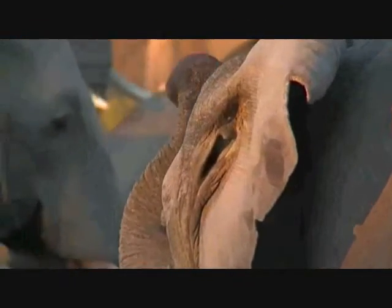You can see it's got some hair around it. It's just a little bit of protection. And you can see there behind the back, nothing.